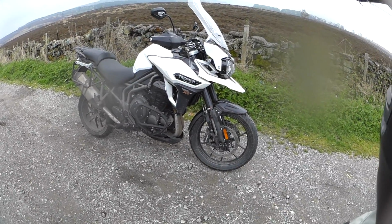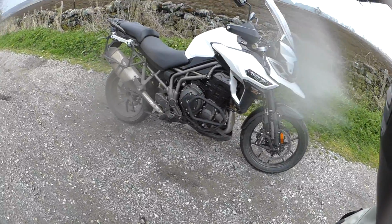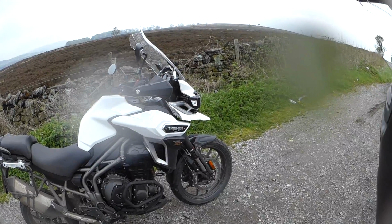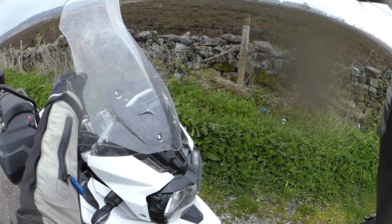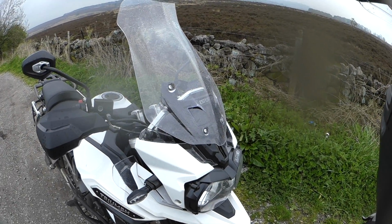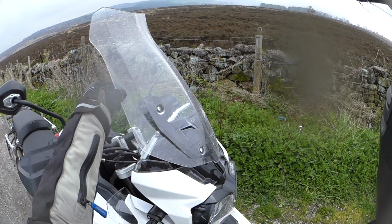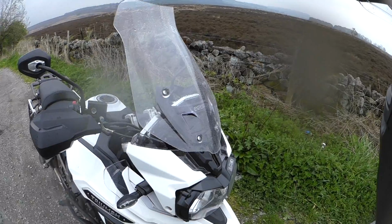Right then, compared to my 2012 Explorer, there's loads of other gizmos and gadgets that they've fitted on this thing. There's the electrically adjustable windshield, which frankly I'm not overly impressed with. I prefer my manually adjustable one simply because this thing flexes and vibrates and buzzes while you're riding at certain rev ranges, and it gets very annoying.